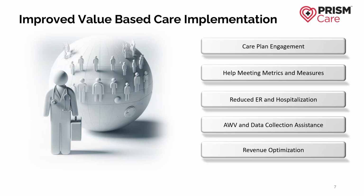Prism Care helps providers implement and optimize their value-based care programs. Foremost, Prism Care helps patients at the highest risk levels stay engaged in their care. The Prism Care team helps gather data and metrics to meet required quality measures. And patients under monitoring and management have reduced ER visits and hospitalizations, keeping care focused in the primary care office. Prism Care can greatly help with annual wellness visits as well to improve efficiency and advance care planning. Finally, Prism Care services can help improve practice revenue directly and indirectly through shared savings and optimized in-office care.